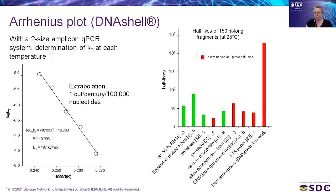So the extrapolation with this Arrhenius plot here gave again 1 cut per century per 100,000 nucleotides. So we confirm here again that the DNAshell brings really high stability to DNA, and we can calculate from this that the half-life of 150 nucleotide long fragments at 25 degrees would be approximately 40,000 years here. The best that could be calculated. And here we compared with the different other procedures, commercial or not, that we had access to. And some of them we measured ourselves, and some are in the literature.